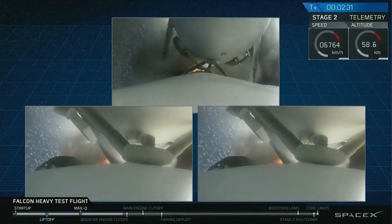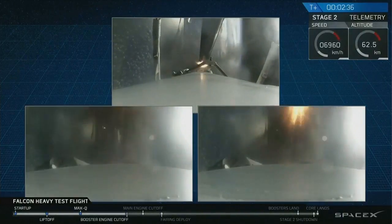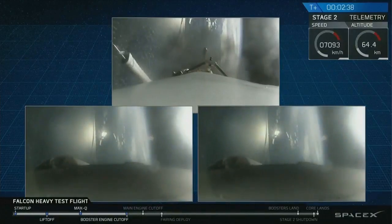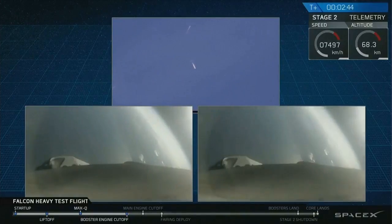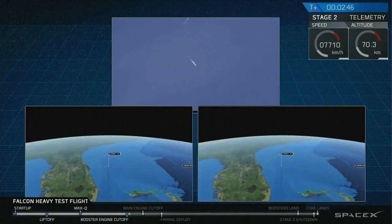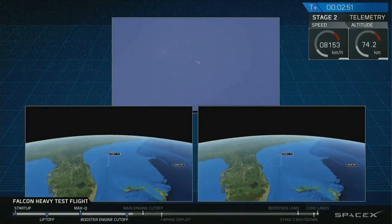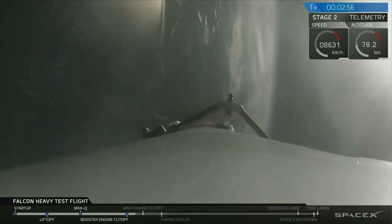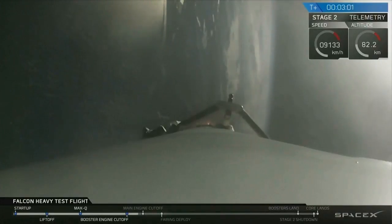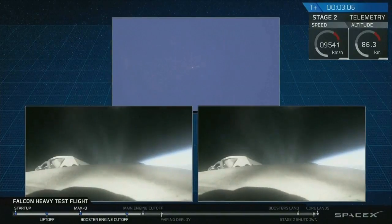And so, shutdown, side boosters. Center booster shutdown, we throttle up. S1 keeps going. Boostback starting. Successful separation. We're coming up on MECO and stage one shutdown.